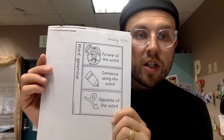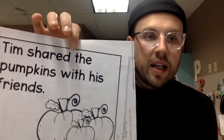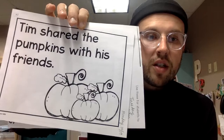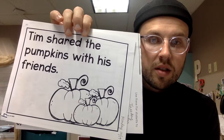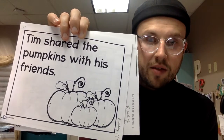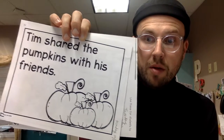Then you're going to do the vocabulary word generous. Draw a picture of the word, a sentence using the word, and the opposite of the word. Okay? You're going to post that here on this page. And then, Tim shared the pumpkins with his friends. You're going to count the words, find the nouns, and then highlight the plural nouns. So nouns are person, place, or thing, and you're going to find the ones that are plural. Remember, plural means more than one. Okay? When you're done with that, you are done with your literacy for Monday.